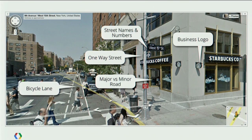And on top of that, we have our local data, the local businesses and POIs, and the ability to correctly place those across the map makes us a much better map story, but we're still working on it because there's so many different things we can do. As an example, here's Street View. Here's some of the stuff that we do both manually and automatically.